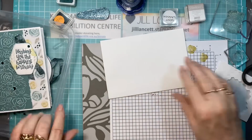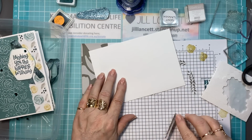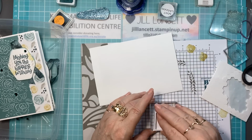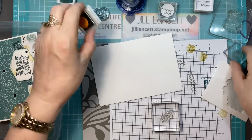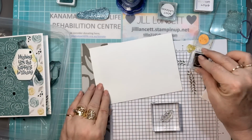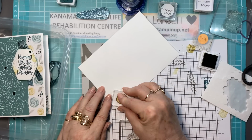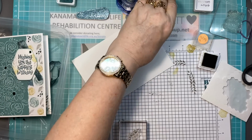Envelope, we can decorate exactly the same way. Where is that thing there? Grey granite. We'll pop. Oh, hang on. No, I better do the flowers first, hadn't I? So we'll go the opposite way that we went. So we'll pop that one there. I'll give that a bit of a clean. We'll pop some Lost Lagoon on that.